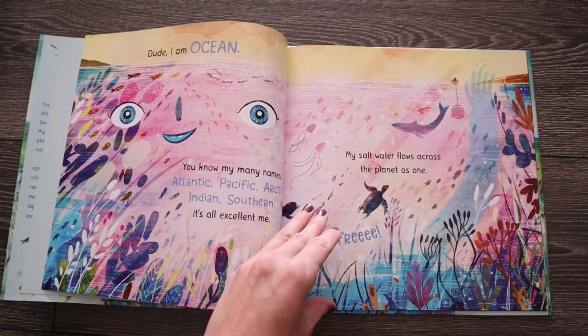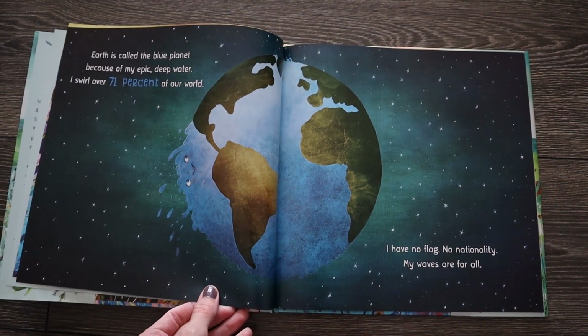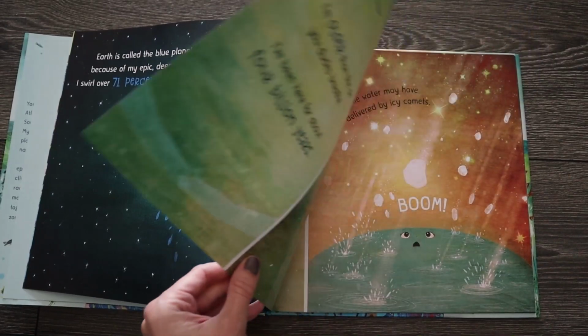This next one is Ocean, Waves for All. The author also has Earth, Sun, and Moon, and I do remember getting Moon from the library before. And my son was looking through, reading what he could, mostly looking at the pictures, and the pictures are gorgeous. This one does kind of go based off of evolution a little bit, or I don't know, the timeline is not exactly one that we agree with.